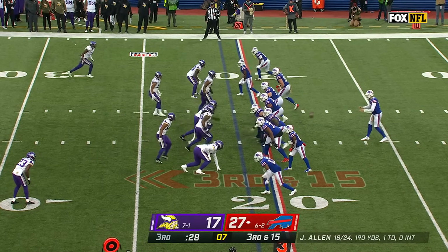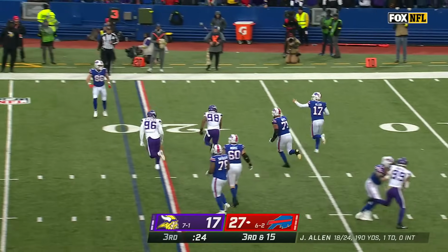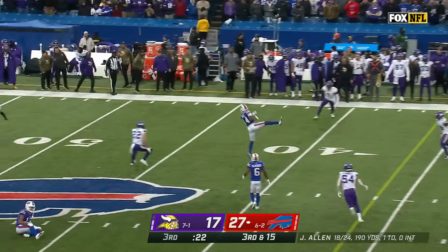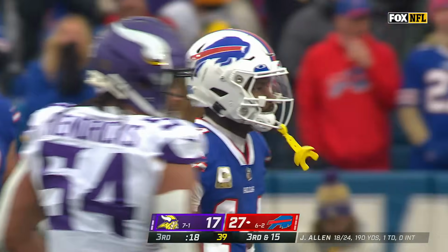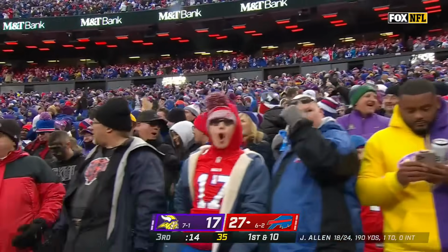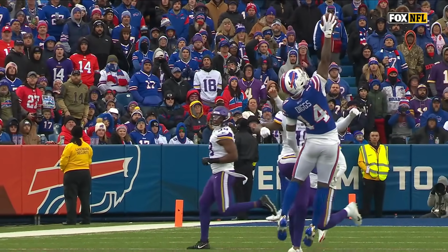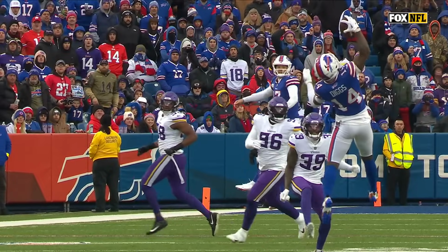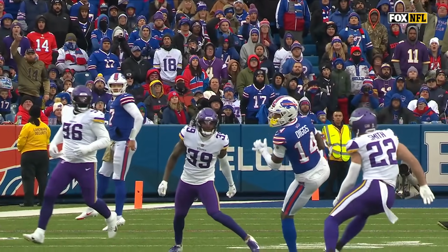Vikings showing pressure here. They rush just 4. Allen again rolls. On the move, lets it fly. Oh, Diggs! Oh, what a catch! Stefon Diggs, one hand. First down, Buffalo. Oh, my goodness. Wow! That is unbelievable. And what a moment for it.